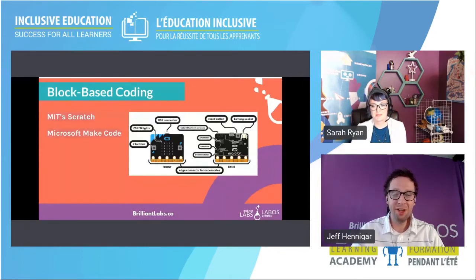And Microsoft MakeCode has some other fun ones too. They have something called the MakeCode Arcade. So you can design your own video games using block-based coding on that website.